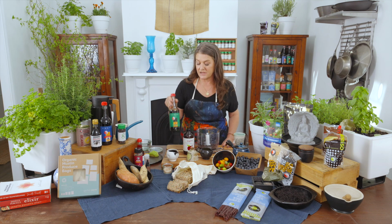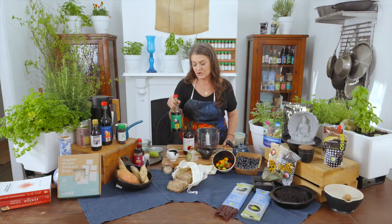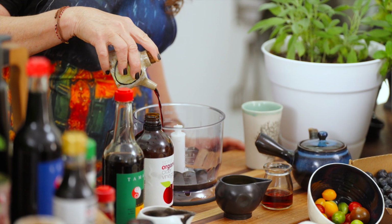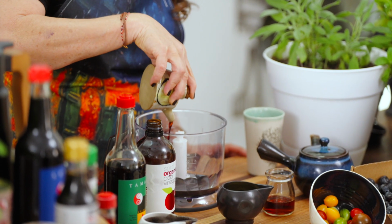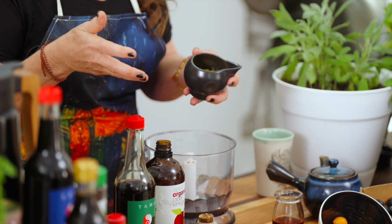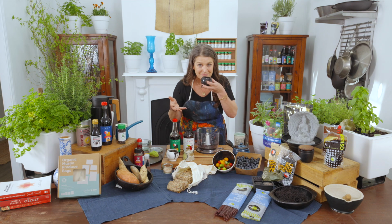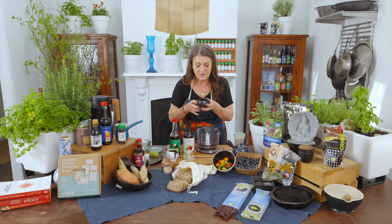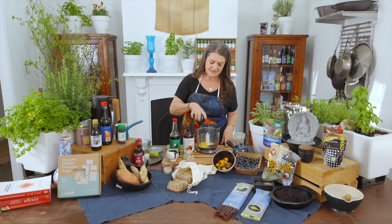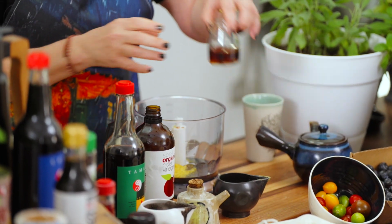And then I've got tamari, so I've got wheat-free soy. You can use shoyu, if you like, traditional soy sauce, any soy sauce that's organic, so it doesn't use GMO soybeans. So I've got 3 tablespoons of tamari. Nutritional yeast. This makes it really yummy. This is a vegan alternative to Parmesan cheese, and it smells a bit like that as well. So I've got 4 tablespoons of nutritional yeast in there. And then I have some maple syrup.